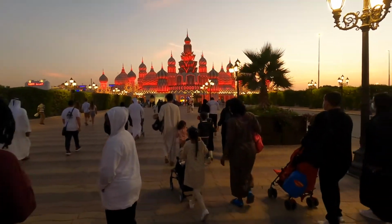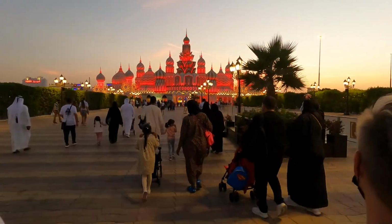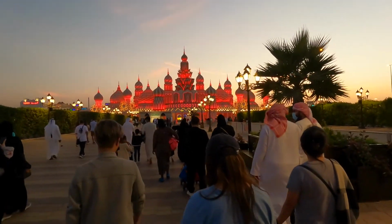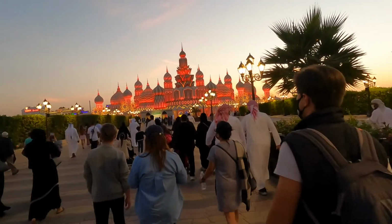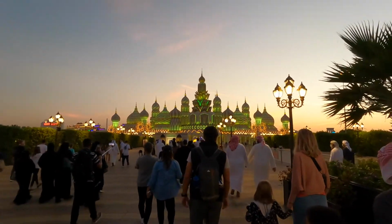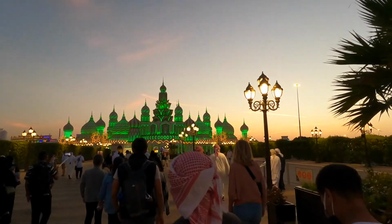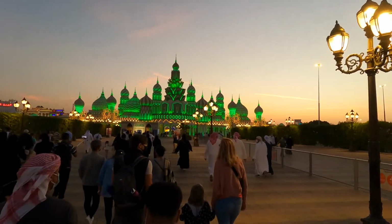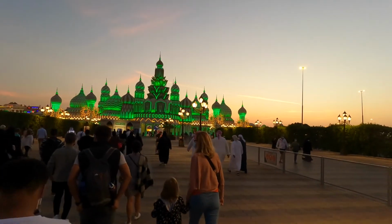So here we are at the entrance to Global Village, Dubai. Now inside this rather huge complex, there are food, clothing, jewelry, all sorts of things from different countries from around the world. So the idea behind the concept is that people can visit any place they like from around the world, but they can visit it in Dubai.